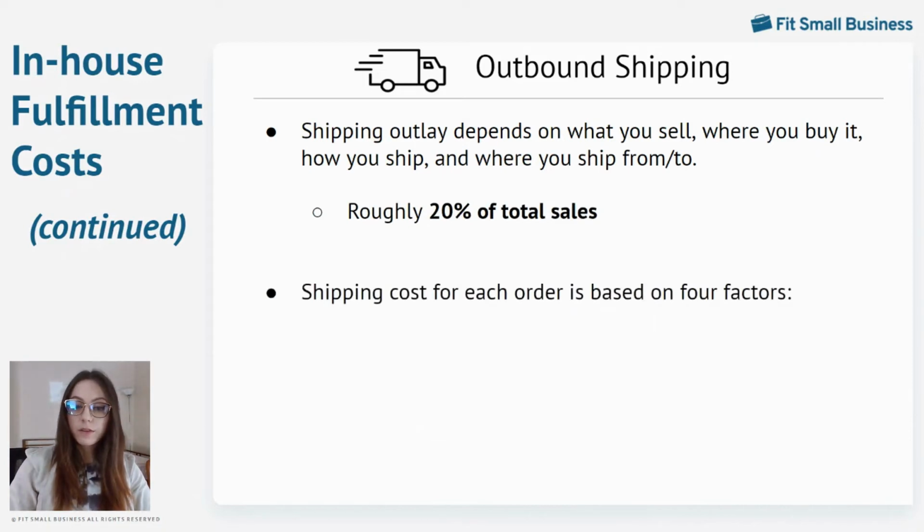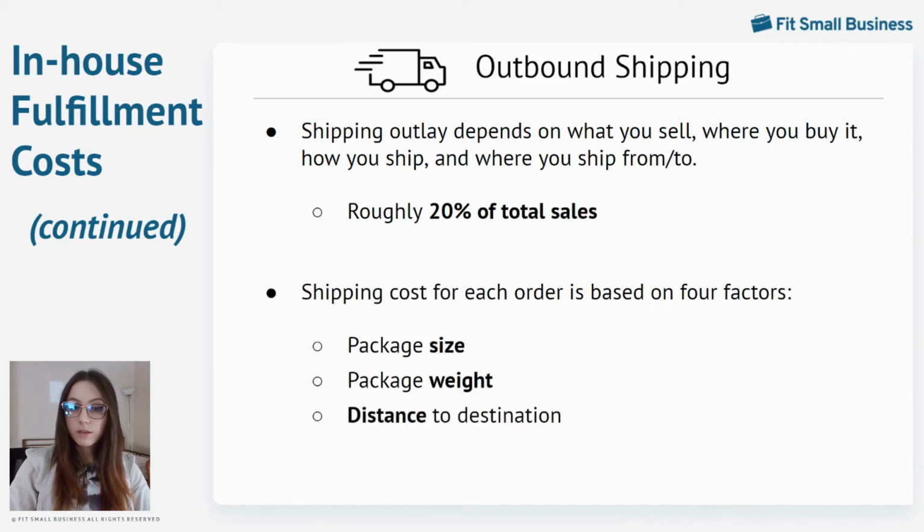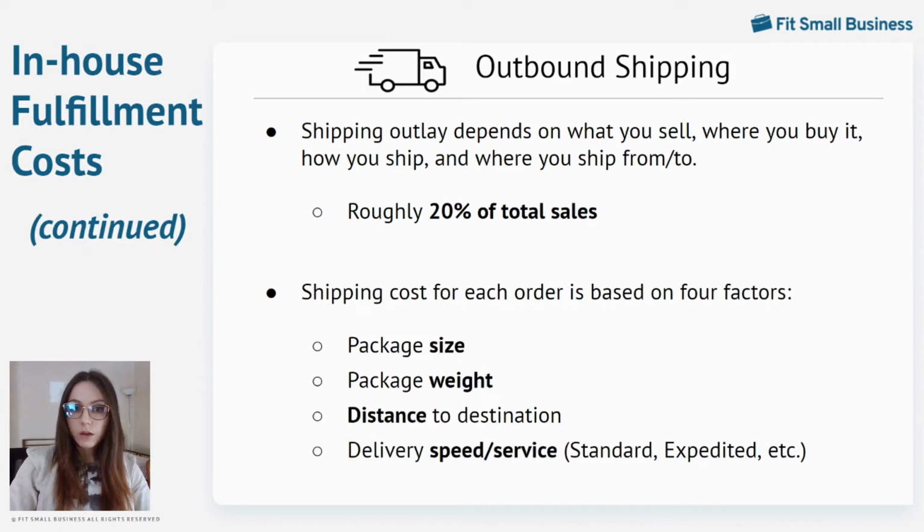Each order's shipping costs are based on four factors: package size, package weight, distance to its destination, and delivery speed or service like standard, expedited, what have you. There are shipping estimate tools on the USPS, FedEx, and UPS websites that you can use to try to calculate your monthly shipping spend using all of these factors. Most e-commerce stores sell a variety of items, which causes your box sizes and weights to vary with each order, but you can make educated guesses about these factors by sampling a range of box weights and box measurements. Then use those rate tools to calculate an average.